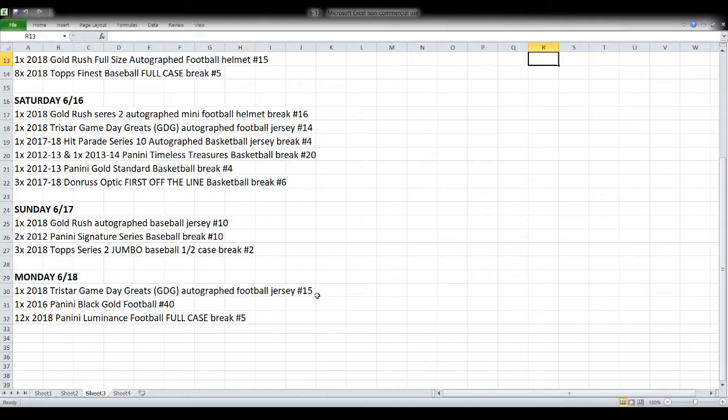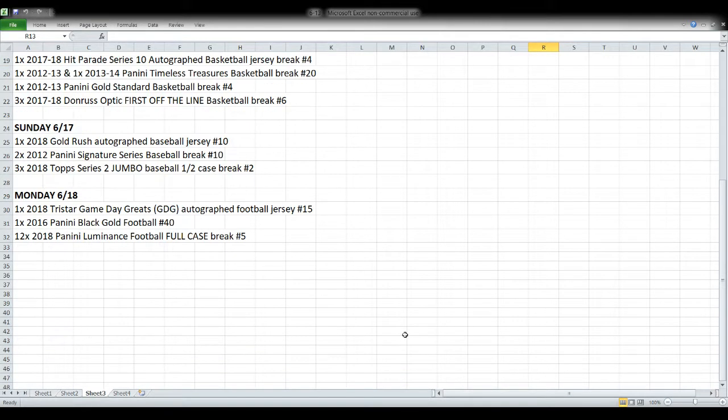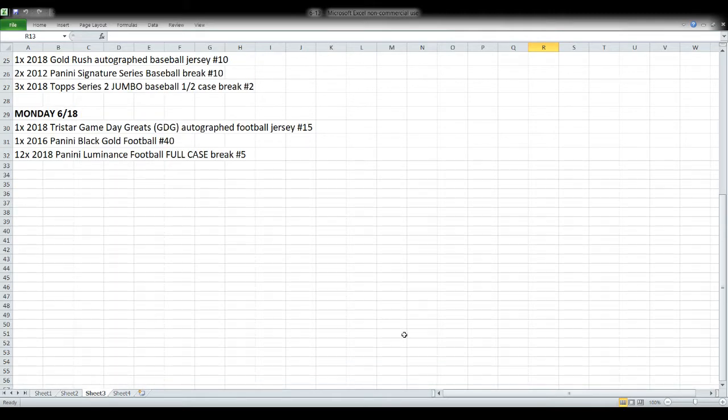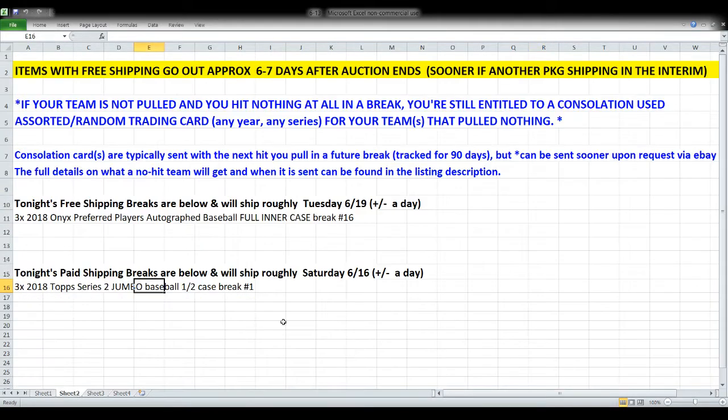On Saturday, we've got a whole bunch of stuff. A lot of it is memorabilia, including an autographed basketball jersey. Then we've got some 2012-13 and 2013-14 basketball breaks, and some 17-18 first off the line, 3 boxes of that I found recently. All kinds of things around here. On Sunday, we'll do some more jumbo baseball, as well as an autographed baseball jersey and some 2012 signature series. On Monday, we'll do a little more memorabilia, some 2016 black gold, which I haven't done in a few weeks, and another case of Luminance. So that's what the days ahead look like.